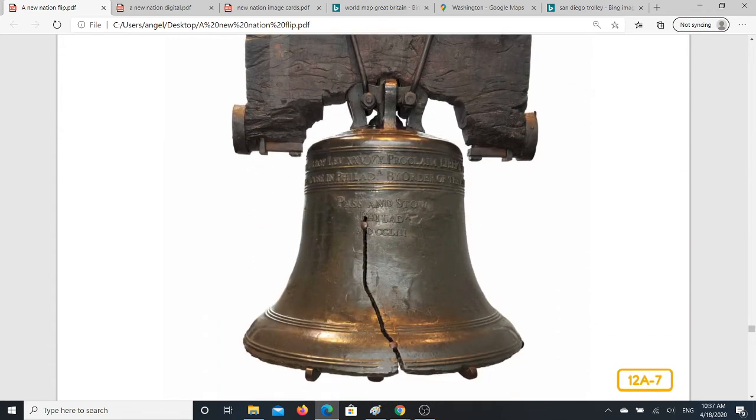Over the years, the bell cracked. It was repaired several times. It was rung for the last time on George Washington's birthday in 1846, when it cracked beyond repair. Today, the bell sits outside the Independence Hall in Philadelphia.